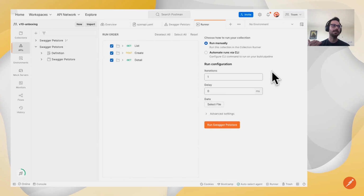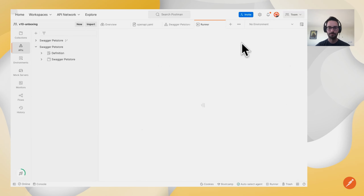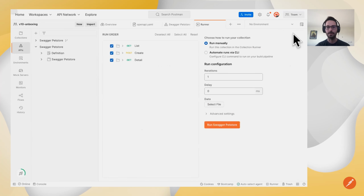And now from here, you can see 2 different things. The run manually, and that's not new. It's a typical run. I can just click run. It's going to fail because this is all 404 not found because my base URL is not defined. That's fine. But if I go back, let me do new run instead.